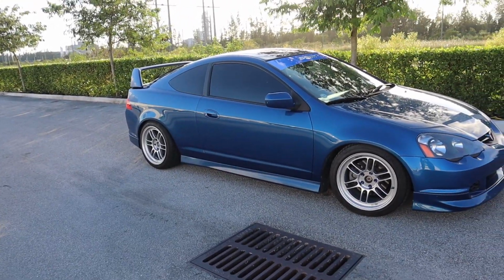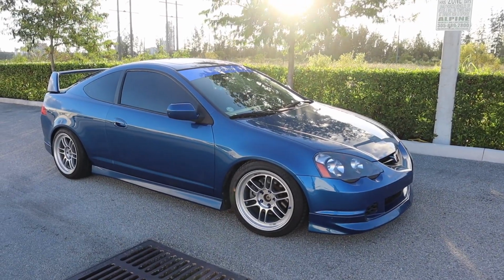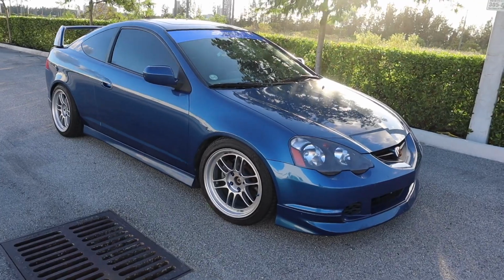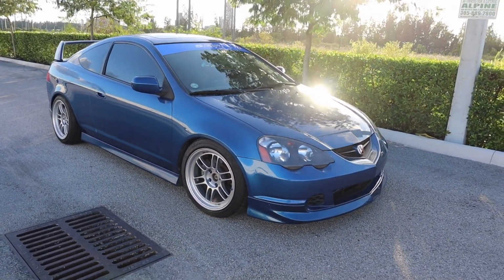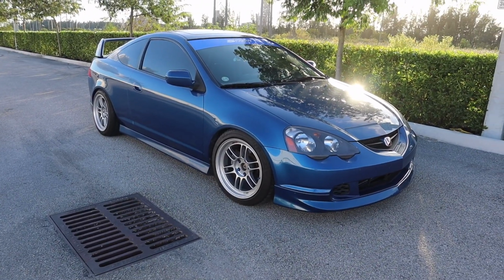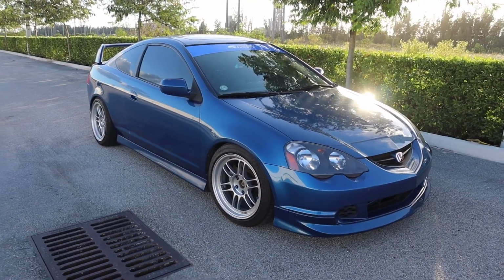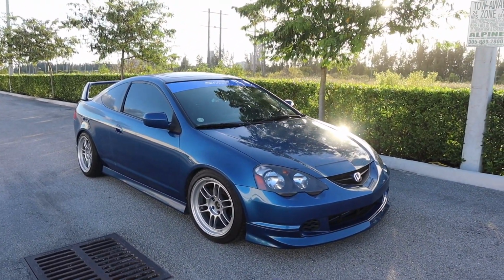So basically, I bought the car bone stock, a 2004 with 105,000 miles, very unmolested, owned by a gentleman who bought it here in Florida, Miami, and kept it all this time until the second owner bought it, and then I took over. Like I said, it was only like a month with the second owner, so it's practically very fresh to me. So the car was bone stock.